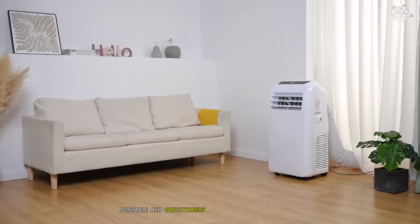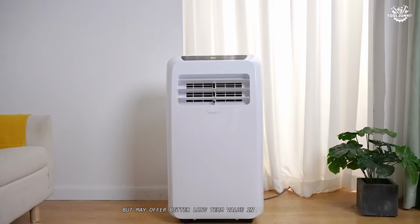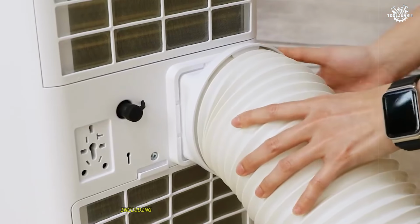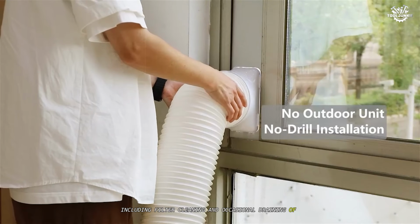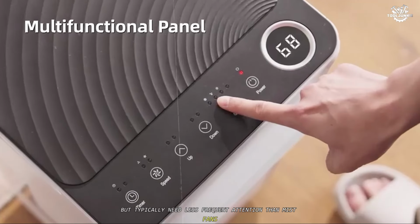Portable air conditioners represent a higher upfront investment but may offer better long-term value in appropriate settings. They require periodic maintenance, including filter cleaning and occasional draining of condensate water, but typically need less frequent attention than mist fans.